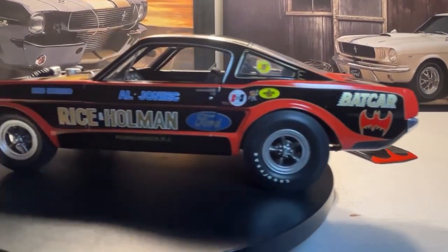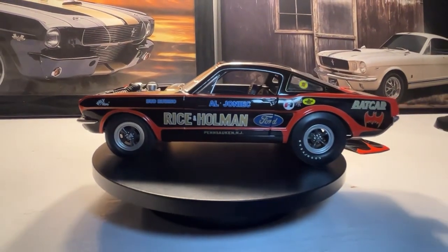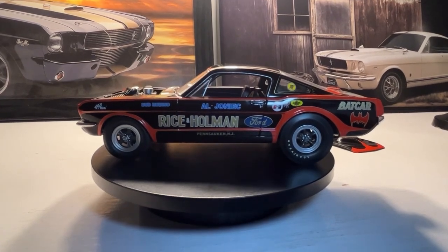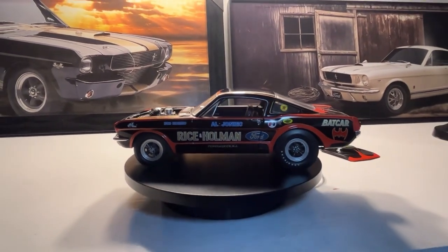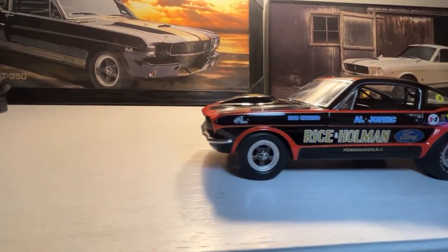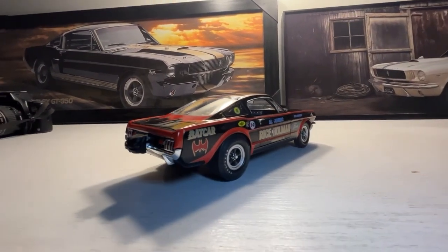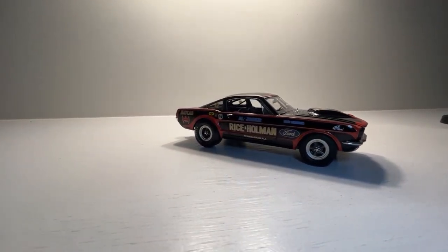I just picked up the car, squinted my eyes. It's number 356 out of what? 1086? Did I say? Yeah. 1086. Just show you guys from every angle. Beautiful. There's that rear end. There we go. There's our look-see set.